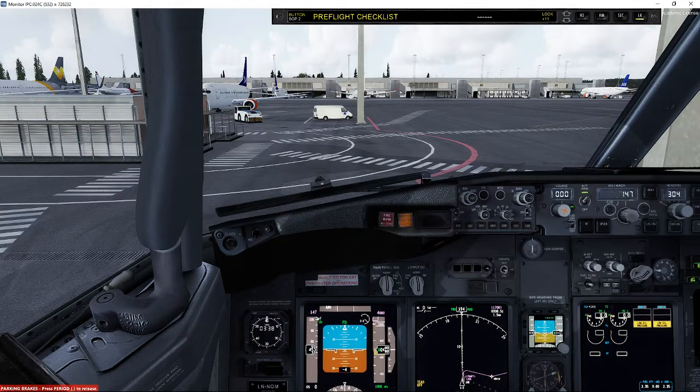Lufthansa 881, please stand by for push. 881, just about to call you, push approved facing to the north of the blue line. Push approved, face north blue line, 881.